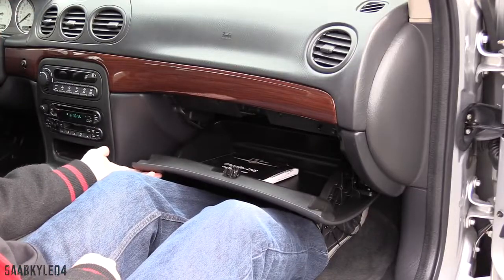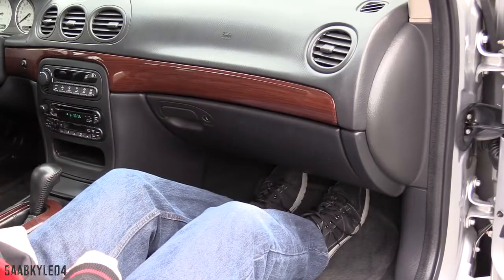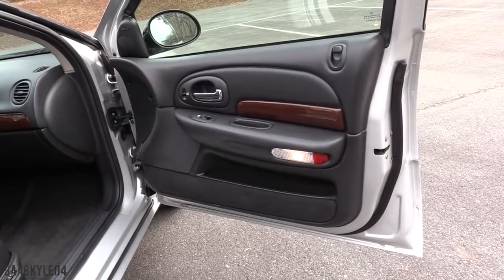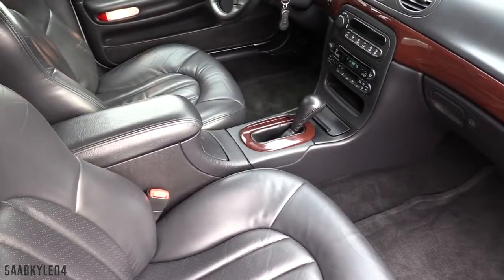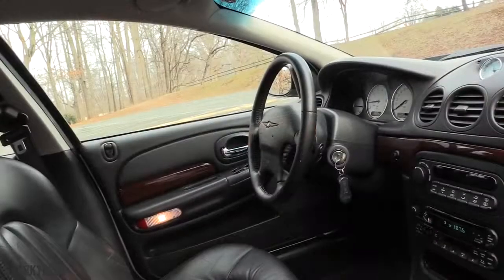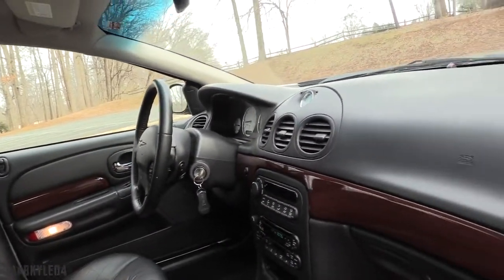The faux wood trim you see across the doors and dash came standard, but a new option for both the 300M and the LHS for 2001 was genuine California walnut wood trim. If specified, you'd also receive a leather and wood steering wheel, very pretty in person.